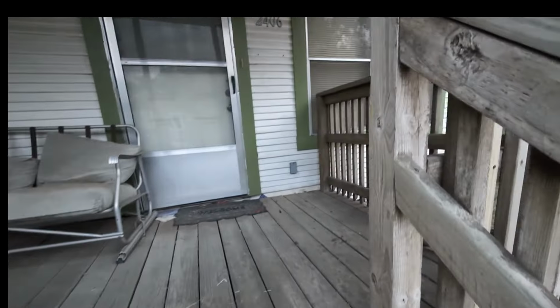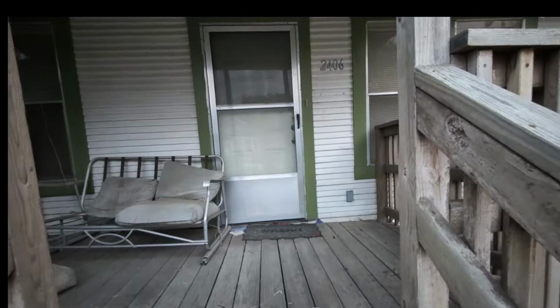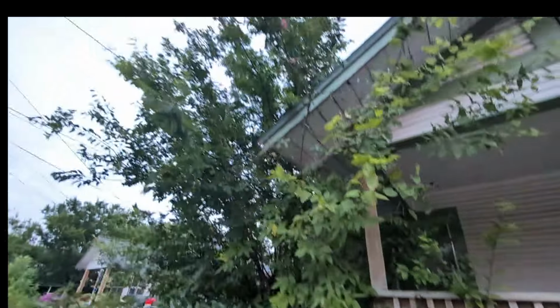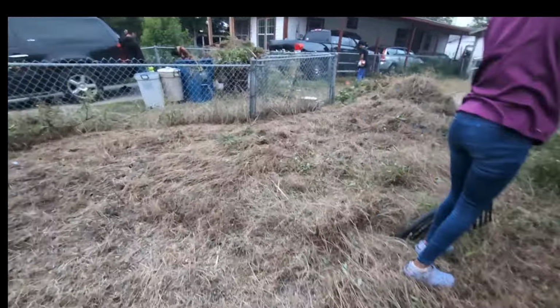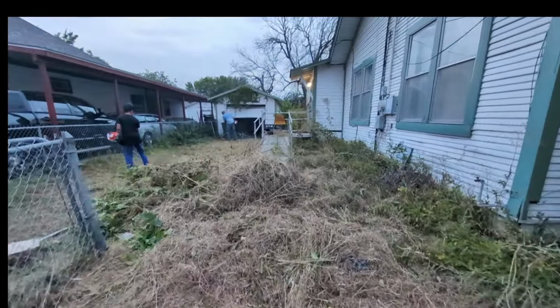All this has to be redone. I really want to extend it all the way, like to wrap around the house. I think that would be cute. We gotta cut this tree. And we have all of this.